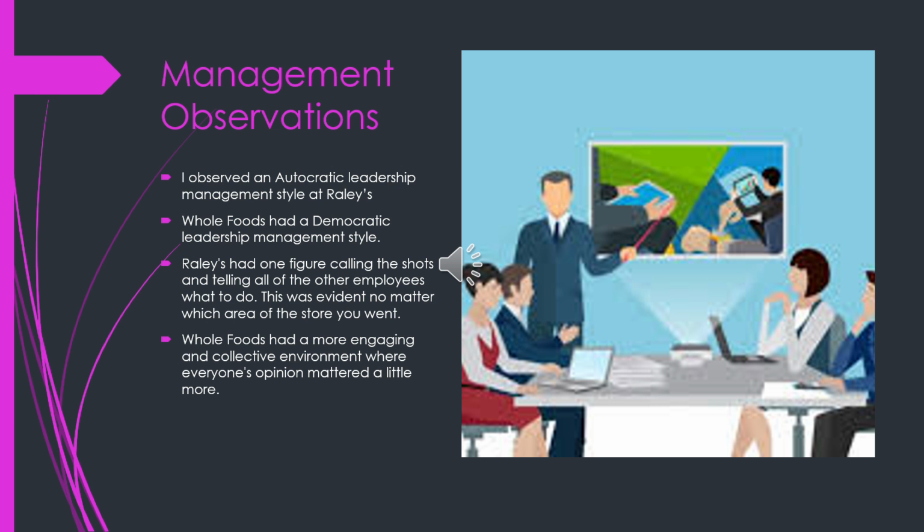And in Whole Foods, that was not the case. It was more of a collective team effort. When I was there, I observed a lady whose credit card wasn't working. So instead of the clerk just asking the manager like a Rayleigh's clerk would do, the clerk at Whole Foods diagnosed, dissected, analyzed, and corrected the problem then and there.